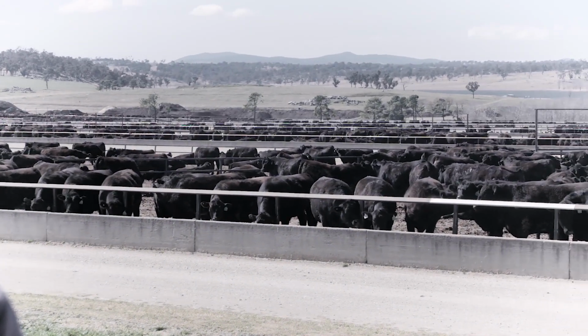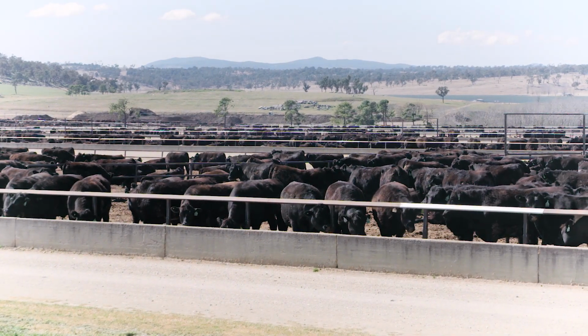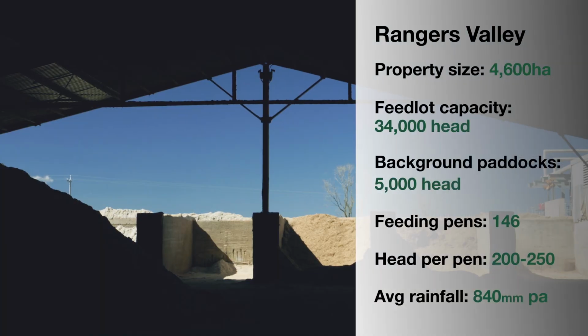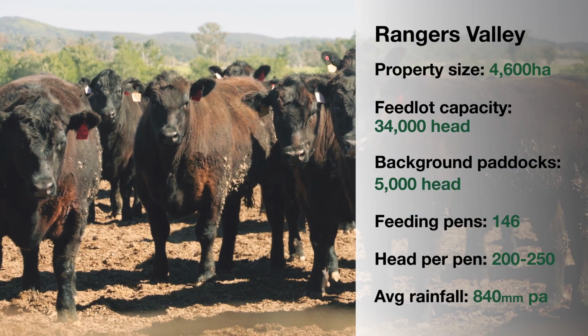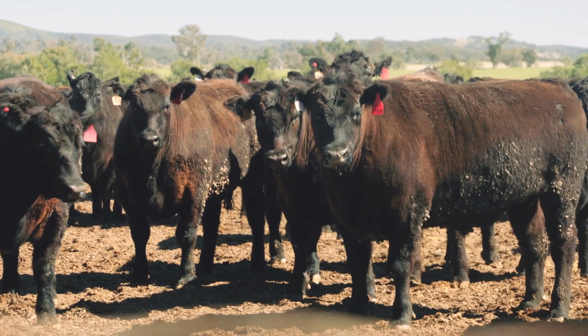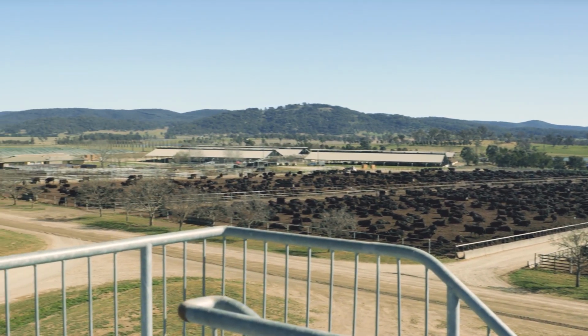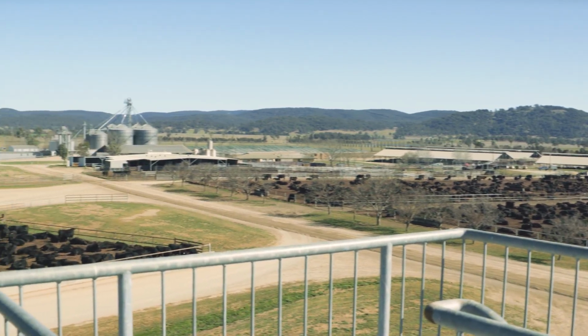Ranges Valley decided to become part of the MSA program to standardise the eating quality of beef. Our programs focus on F1 Wagyu, full blood Wagyu and Angus. We treat the Angus cattle a little differently to the Wagyu cattle based on where we're procuring those cattle from, and we find that the structure in this program really suits that.